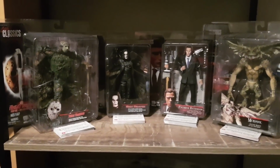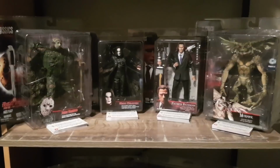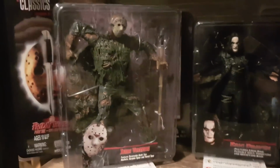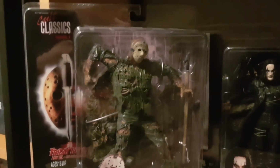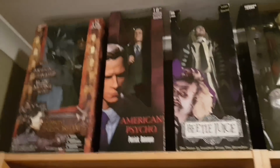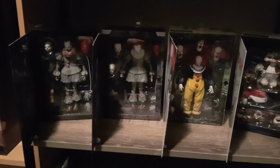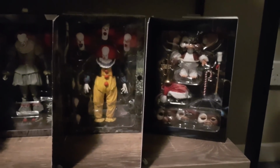Here we've got the Cult Classics Series 1, which is awesome, so I've displayed them together. I love that Jason Voorhees figure from Part 7. That looks awesome. Can't wait for them to do an Ultimate variant of that. And then Patrick Bateman, which I've also got shown just before the 18-inch figure. So they came out at around the same time. Then down here, I've got the Ultimate figures. So I've got the Pennywise figures, from the 2017 It movie, as well as the Tim Curry variant. And I've got Gizmo from Gremlins Ultimate versions.